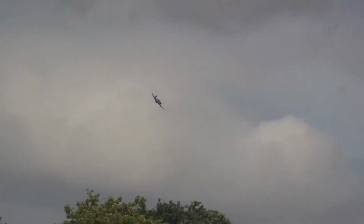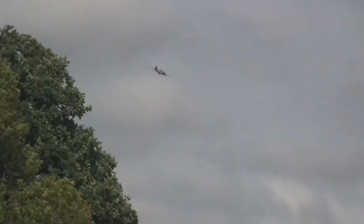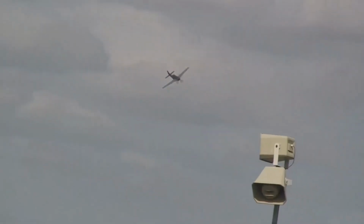Yeah, the Tuskegee Airmen downed 36 enemy aircraft in the air, destroyed 240 on the ground, and several thousand railway wagons and road vehicles as well.